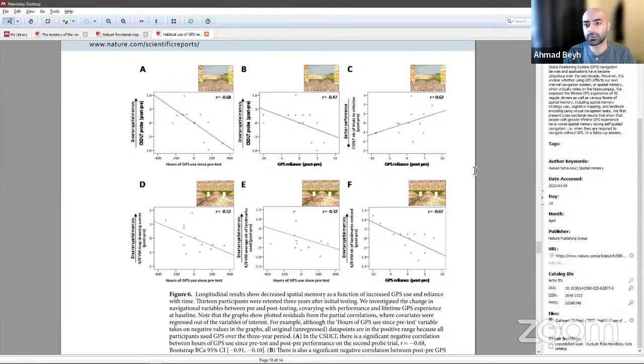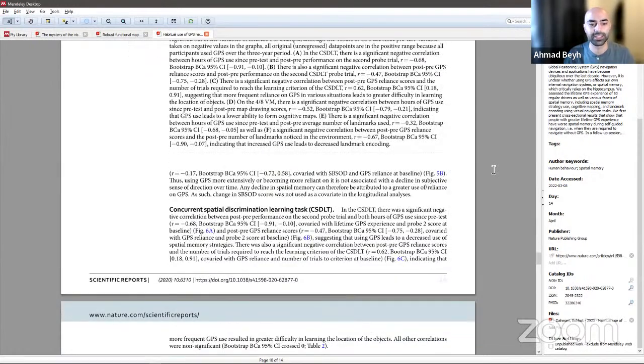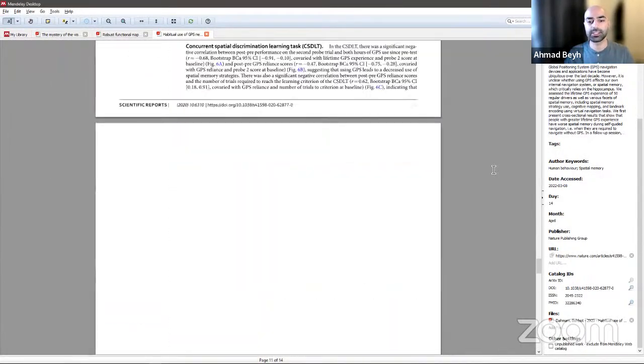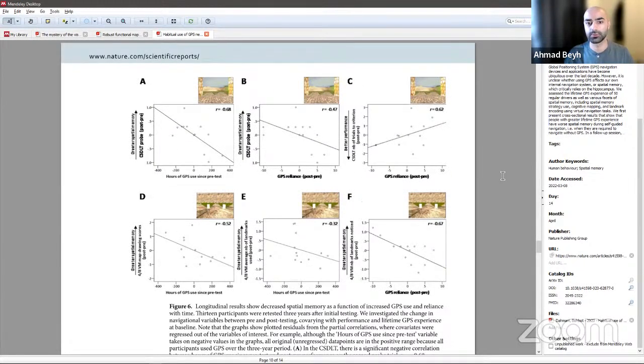So to me, I never expected to find something that strong as a correlation in these kinds of studies, but just seeing these plots here made me really think, oh, am I using GPS too much? Am I frying my brain doing that? And so this is in general the main finding that I think is worth looking into in more detail in this paper.